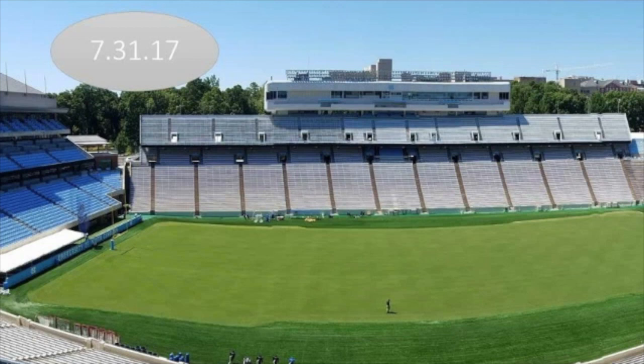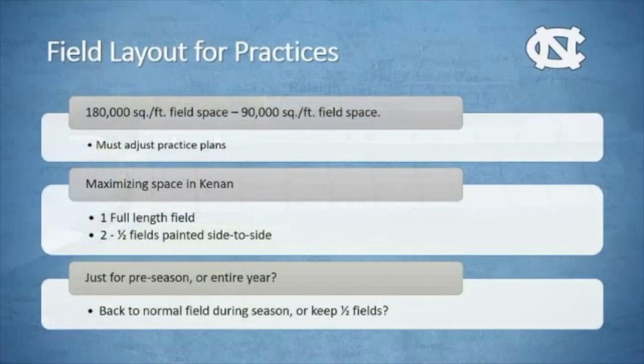One of the things that we were responsible for later on was removing all of that equipment on a Friday before a home game or a Thursday, and then on Monday putting it all back for practice. So that took some time. It took a lot of work to do that. So we're getting ready for practice this year.